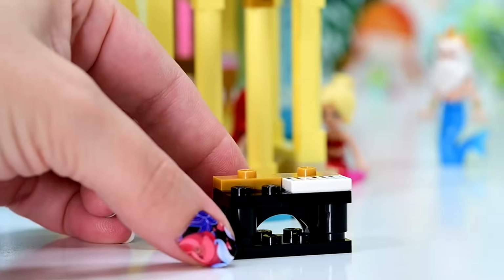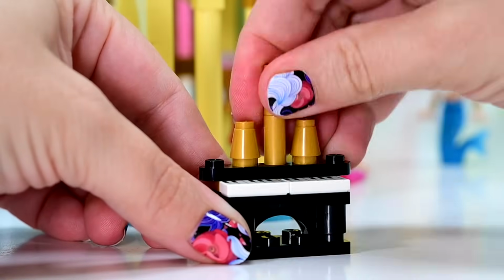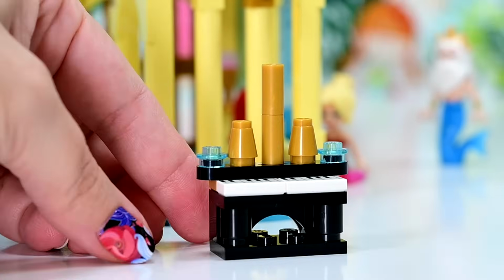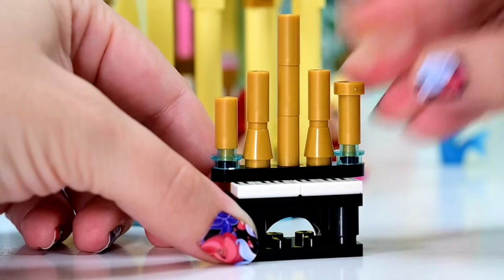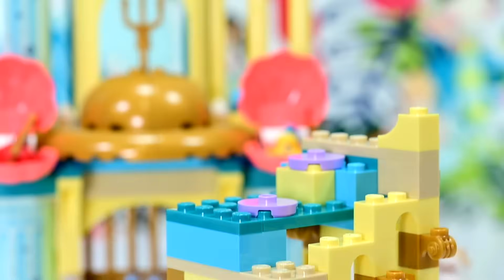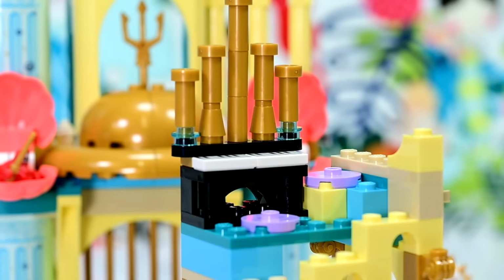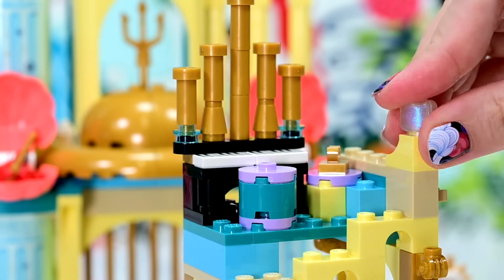And the first part of furniture that we get is not actually furniture, it is the pipe organ. Once again, I have no idea how this works under the ocean because pipe organs work by pumping air through the pipes. So yeah, you know, you have to just suspend your disbelief a bit. This goes up here on the second level, and we got some jumper stud bits in front where we can put a seat and a claw on one side.